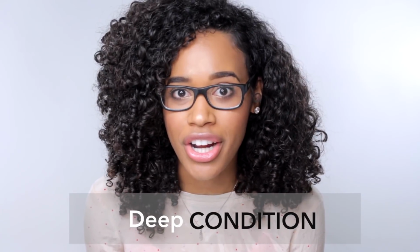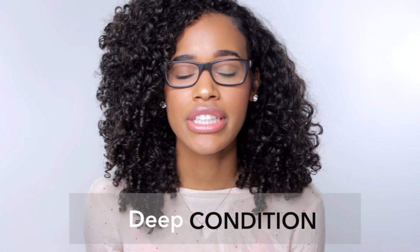So there are 3 different categories that I want to get into when it comes to your curly hair routine. The first one is products, the second one is the method, and the third one is the tools that you use. So starting out with products, I 100% recommend using a deep conditioner whenever you're doing your curly hair routine, at least once a week or every other week, whenever your schedule suits it. But a deep conditioner really sets the tone for your wash and go and your curly hair routine in general. It really will make a difference.